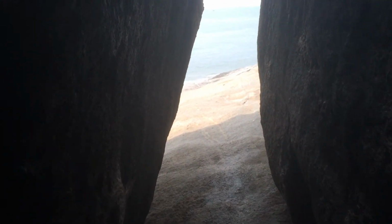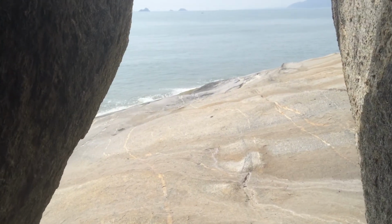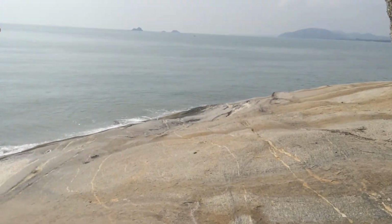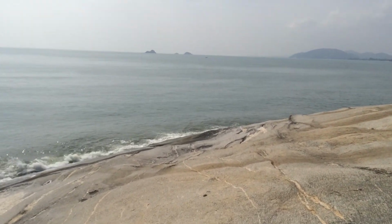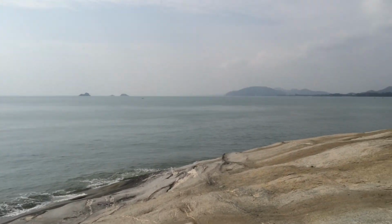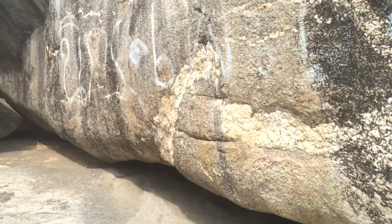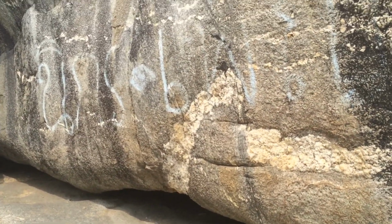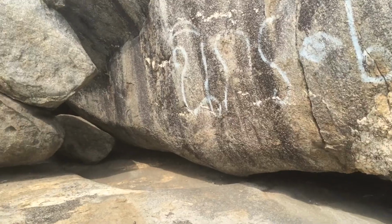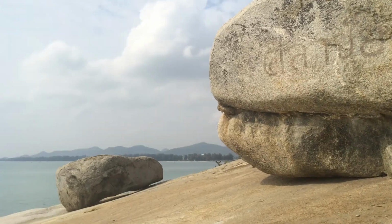Because although I'm not claustrophobic, I'm just not a fan of bats and precariously perched rocks. Someday, if I had a helmet and some better clothing, I would most certainly try it on a cool day. But today it's very, very hot, and you bake really fast out here. So I hope you enjoyed the tour.